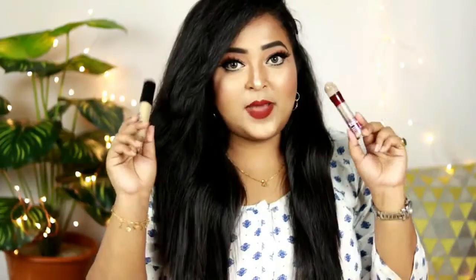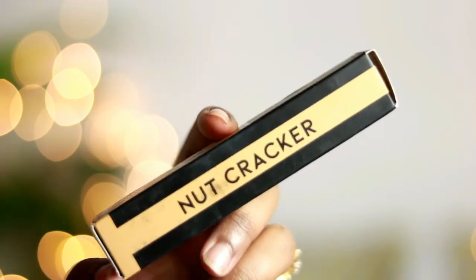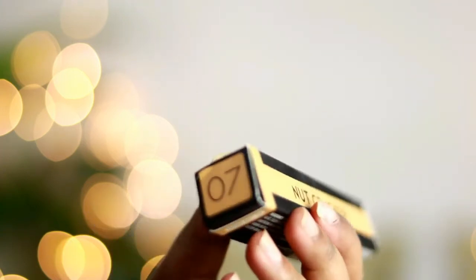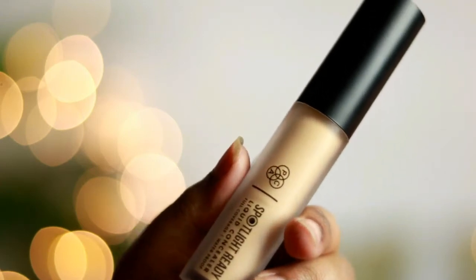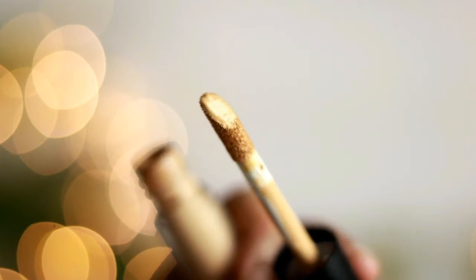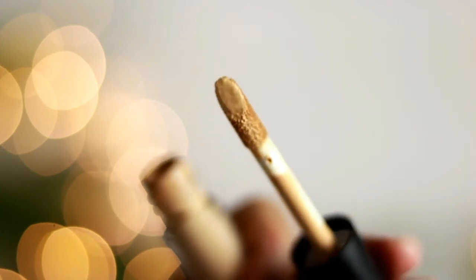Now coming to the packaging of these two concealers, the PAC Spotlight Concealer comes in an outer cardboard box like this, which has the shade name written at the side of the box and the shade number written at the bottom. The actual concealer comes in this frosted plastic bottle with matte black packaging, and it comes with this very big fat doe foot applicator, which helps in distributing the product easily on your face. You can get the desired amount from a single application out of this applicator because it distributes really well. So I really like this applicator as well.